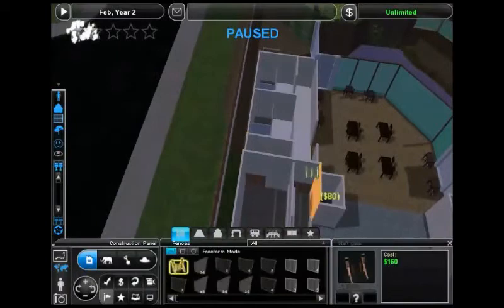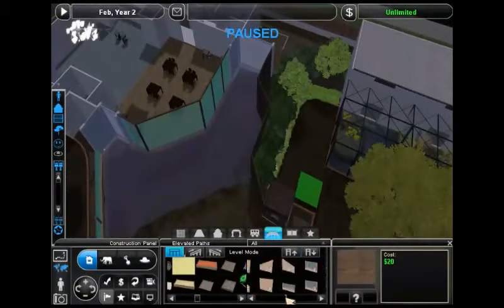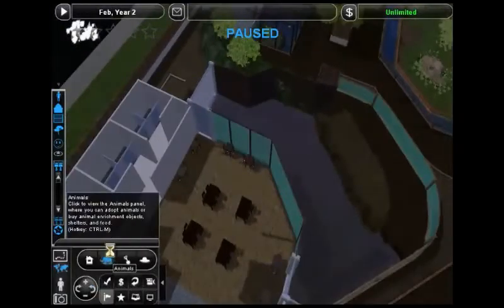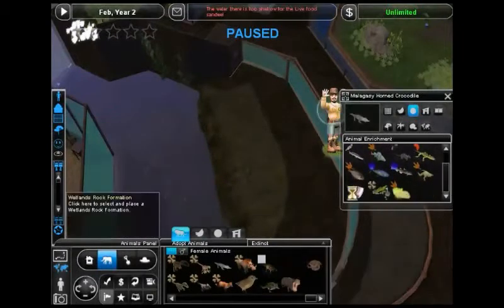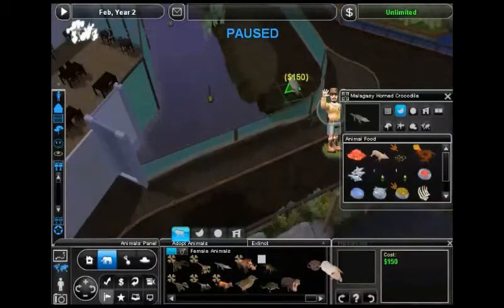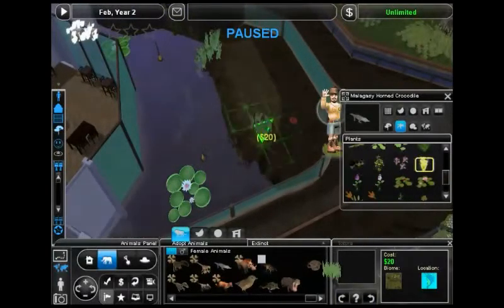Anyway, back to the actual exhibit here. We're going to put down a little path here for our keepers and put a roof on their house. There we go, get the right trim. Flip it around here. I guess we can start actually looking at these. Let me read this. Malagasy horned crocodile. I believe that's what it's actually called if you try to get it from the Zoo Tycoon 2 download wiki. See, it's more commonly called the Voay. That's V-O-A-Y. So if you want to research it, I would look up Voay. If you want to get the mod for your game, look up Malagasy horned crocodile. That's just a pro tip.